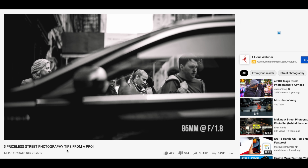So today is playoff day for the Atlanta Hawks. So I'm gonna run down there with the 85mm, put it onto the A7 III, and see if I could grab some shots here real quick.